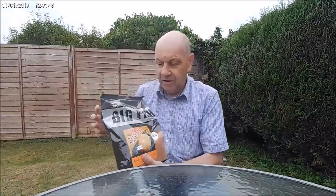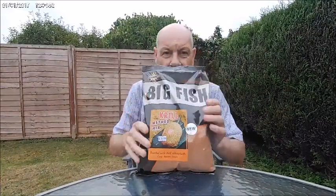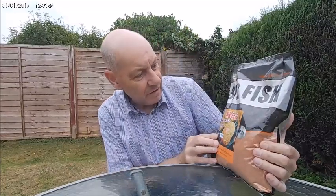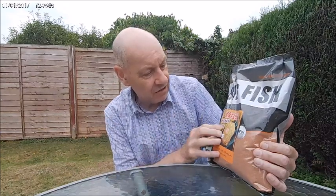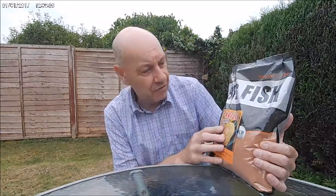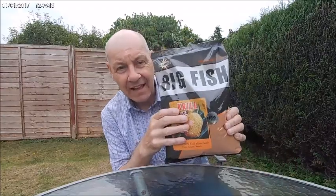And for that I'm going to be using this, the krill method mix. So I'm keeping everything fishy: the hair rigs, the boilies. The boilies are fish based tuna, and this is krill, so everything will be fish based. I say rightly or wrongly using that method feeder, I don't know, but that'll be on one of the rods. So I'll be using 2 rods, one a method feeder and one just a normal lead clip. So we'll see how we get on.